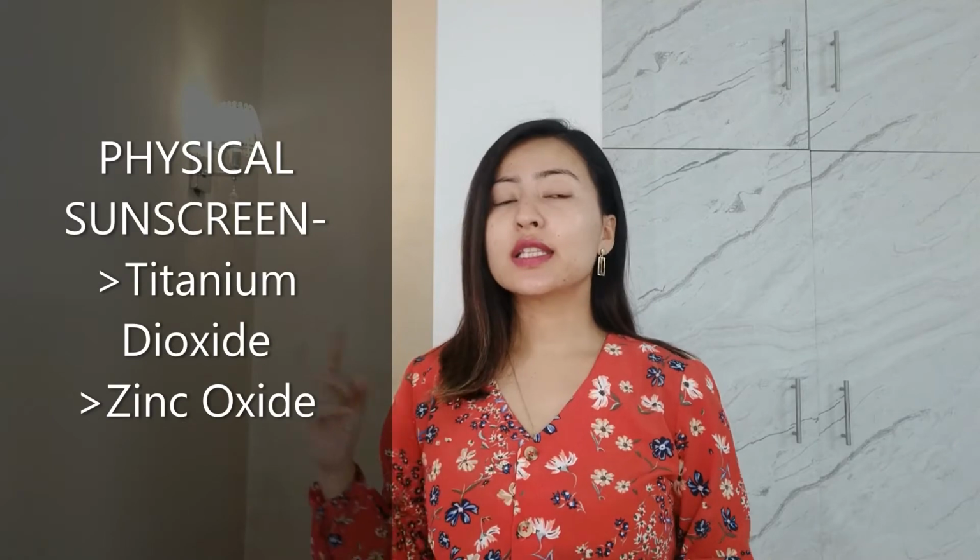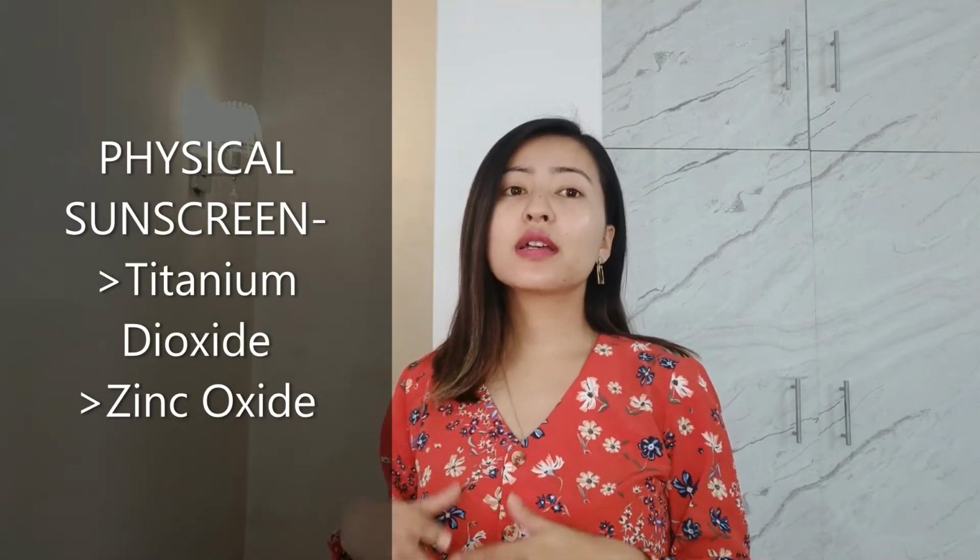So let's talk about the difference between a chemical and a physical sunscreen. What is a physical sunscreen? Physical sunscreens are also known as mineral sunscreens because they have minerals like titanium dioxide and zinc oxide. They're also called sunblocks because when you apply it on the top layer of your skin, it literally blocks the sun from penetrating your skin and reflects it back. So that is how a physical sunscreen works, instantly, and you do not have to wait for about 20 minutes after applying your physical sunscreen.